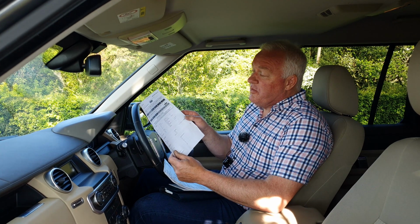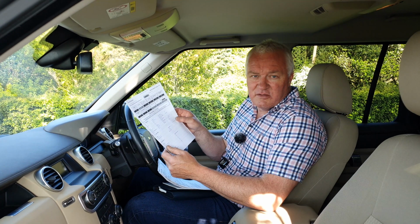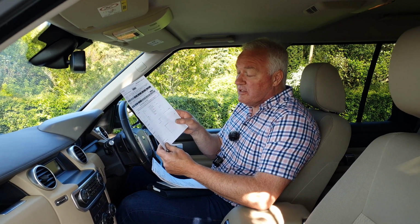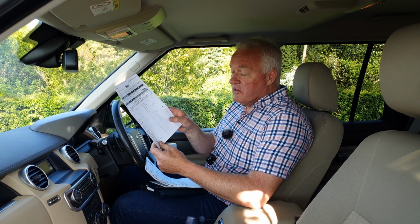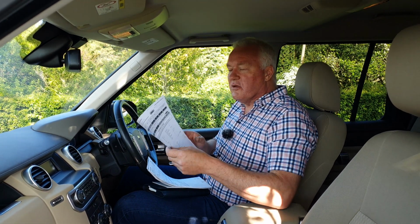Now, we have an HPI report here showing it all to be HPI checked and clear. According to this, it has over £3,000 worth of factory-fitted extras, including the detachable tow hook, the privacy glass, the roof rails extended in black finish, the cruise control, and the headlamps are automatic with main beam high assist. I like that. It's a nice touch. It's also in Corris grey.